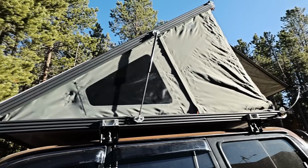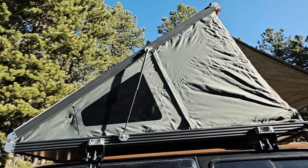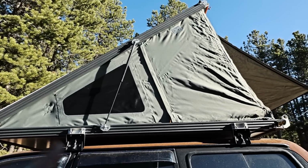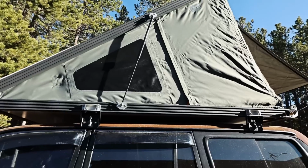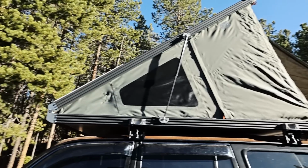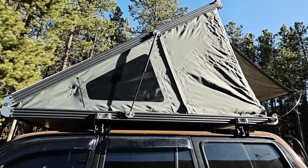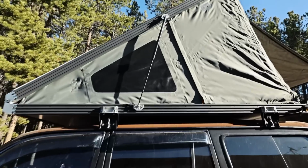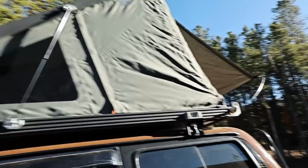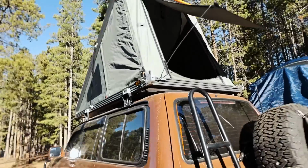So this will take about 10 seconds, literally, to set up. So cold fingers, bad weather, no worries. Pop it up, close it down. The close down takes probably about 20 seconds. So very simple to close up, which is a huge benefit of this. Another benefit is how low profile it sits on top of your roof. The only real con is these are usually pretty expensive.